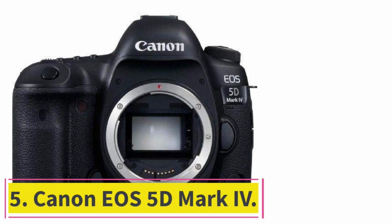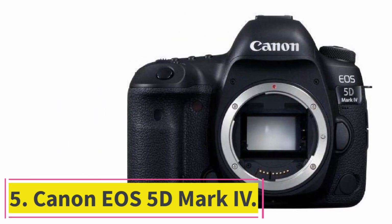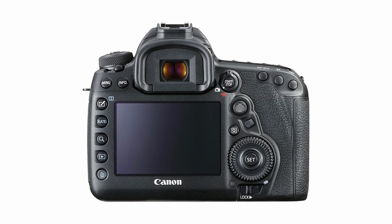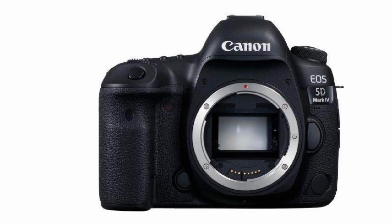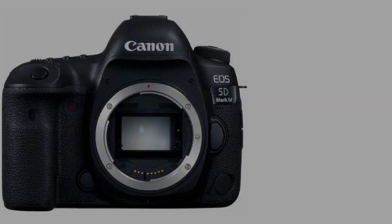Number 5. Canon EOS 5D Mark IV. On top of the list, we have none other than the Canon EOS 5D Mark IV. This camera is also one of the most popular ones with those that are serious with stop-motion photography since it is excellent. Not for just stop shooting, but all around it is pretty much one of the best cameras in the market. Let's check it out.